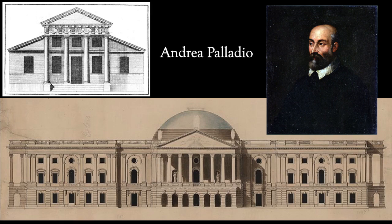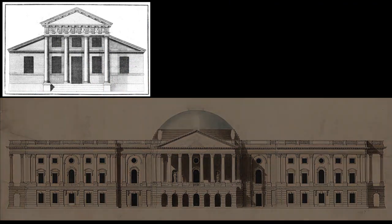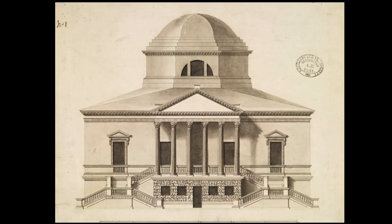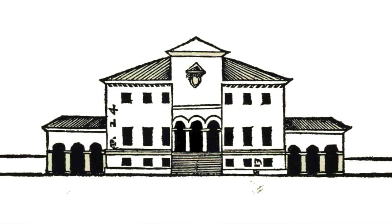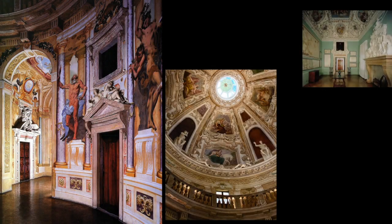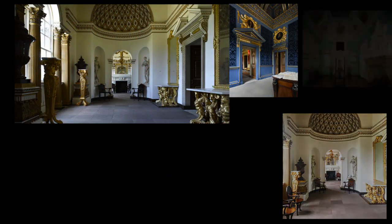This guy lived for a long time. He was born in 1508, and he didn't die until 1580. Wow. So can you imagine living to be 72 years old in those days? It's pretty amazing, right? Now, Palladio's work was really influential because it was strongly based on the symmetry, perspective, and values of the formal classical temple architecture of the ancient Greeks and Romans. But he wasn't just focused on the exterior of the buildings. You see, the insides he was really interested in too, and those were filled with elaborate decoration, gilding, and ornamentation that creates a lavish, opulent environment.